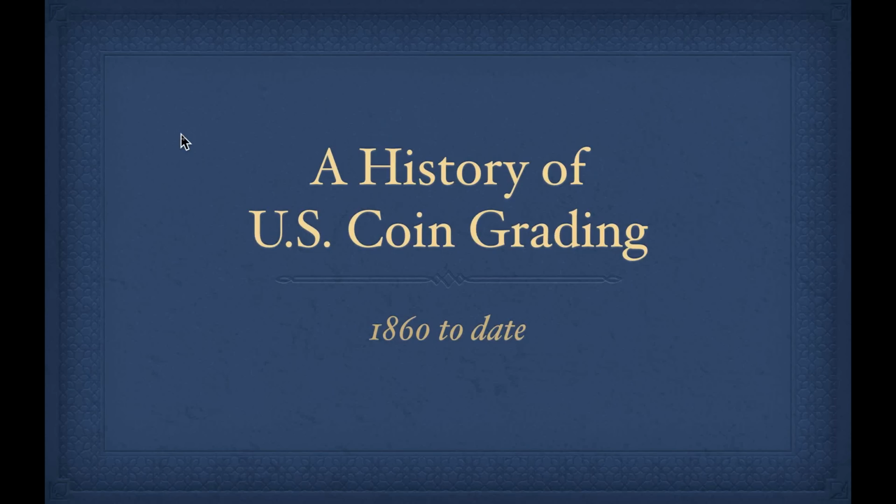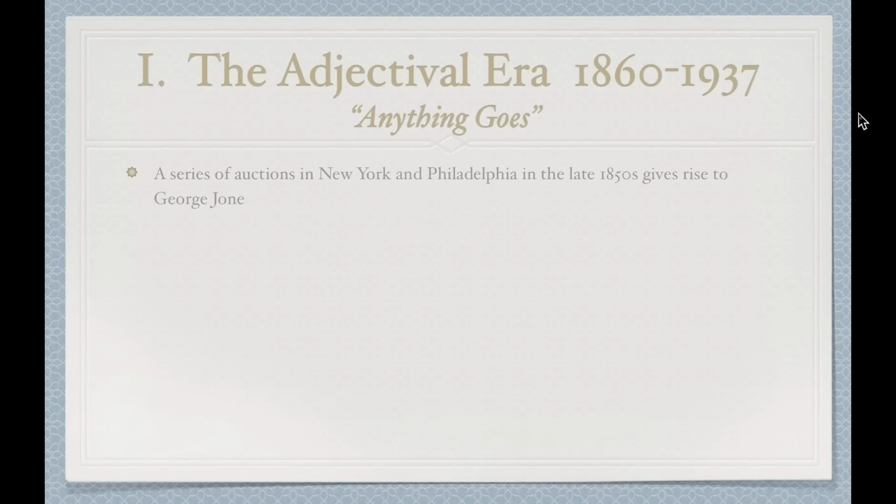Coin grading for the last about 150, or now almost 155 years. We're going to take a quick look at how grading got where it is today, and maybe discuss for a few minutes where grading may be going in the future. We're going to get started with a look at the early years here.